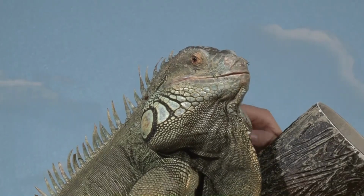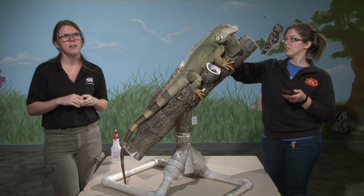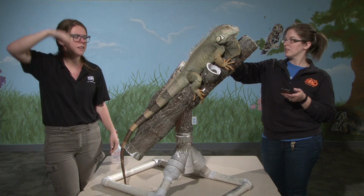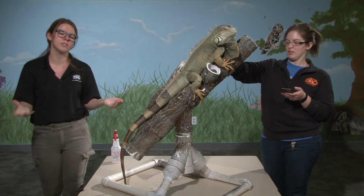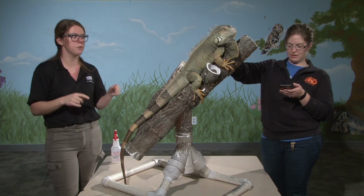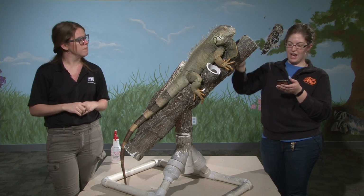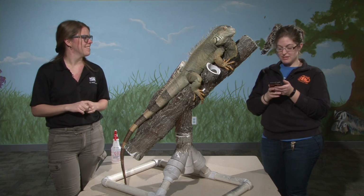Oh, goodness. Okay, David wants to know how big of an enclosure we would need for him. For a fully grown iguana, he would probably need anywhere from about 12 feet long to 10 feet high. They like to climb, so you need to have a lot of places for them to climb in that enclosure, and that's why they need really large areas, so you can have all these branches for them to climb on.